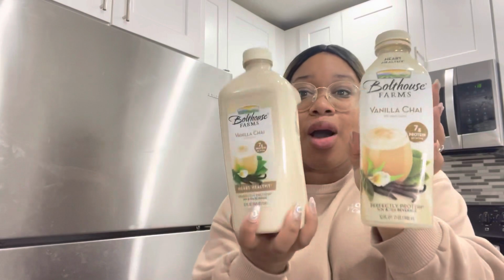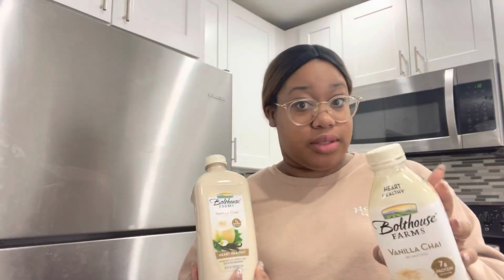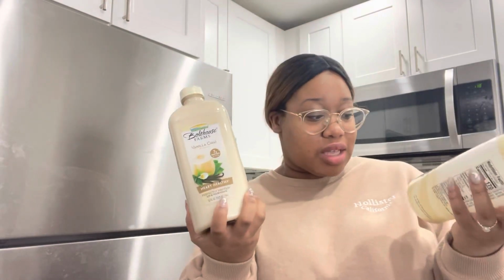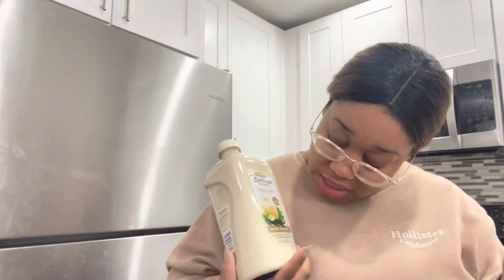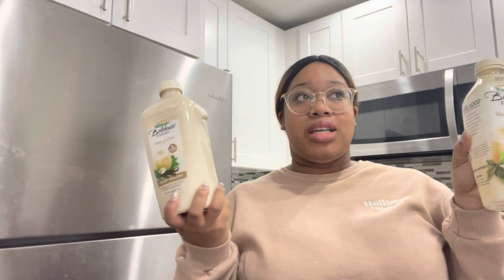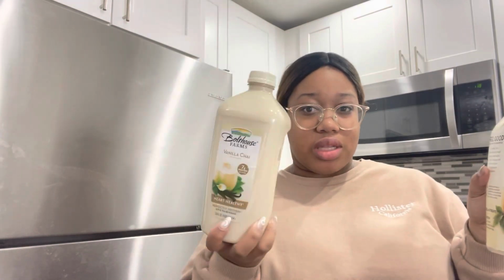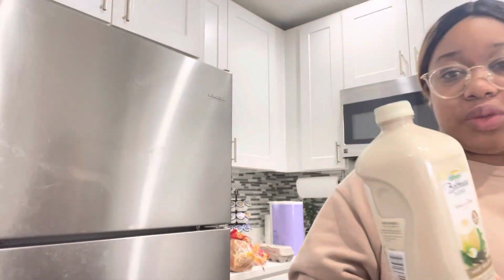Guys, look how much bigger this one is than this one. And they were the same price. That's the tea. I got so much more for the same price. This one is 32 full ounces and this one is 52 in comparison. So if you like these like I do, get your large ones from Target. It's a better deal. I would have never thought that Target would have a better deal on this. No offense to them. But anyway, that's something I got and I'm super excited about.